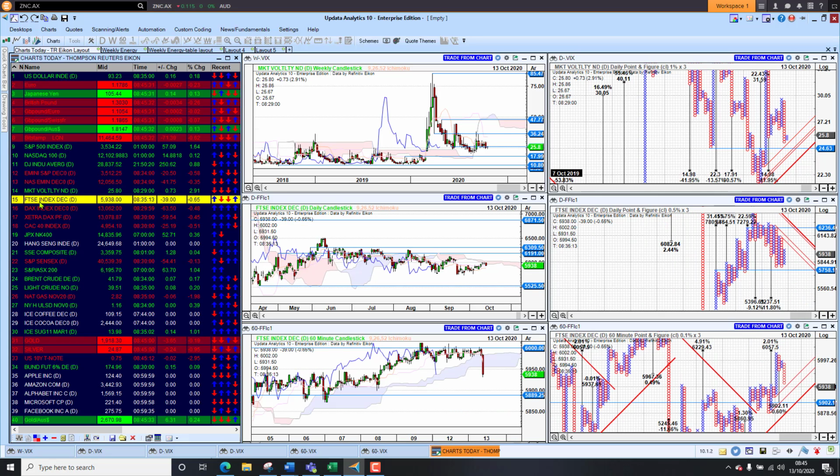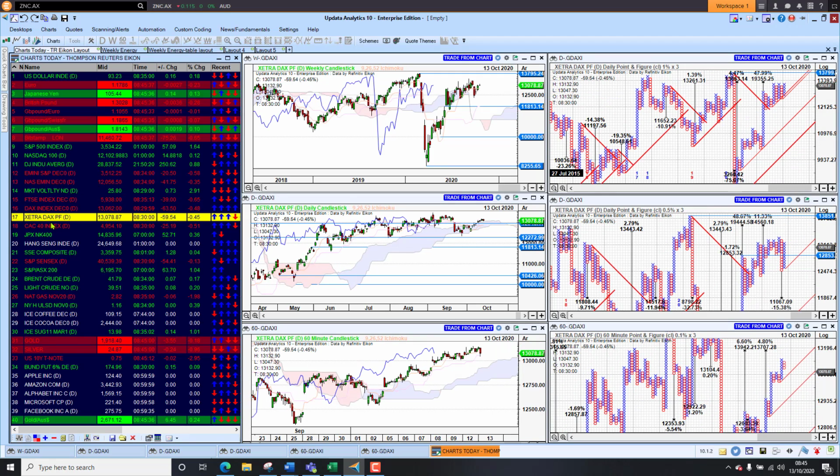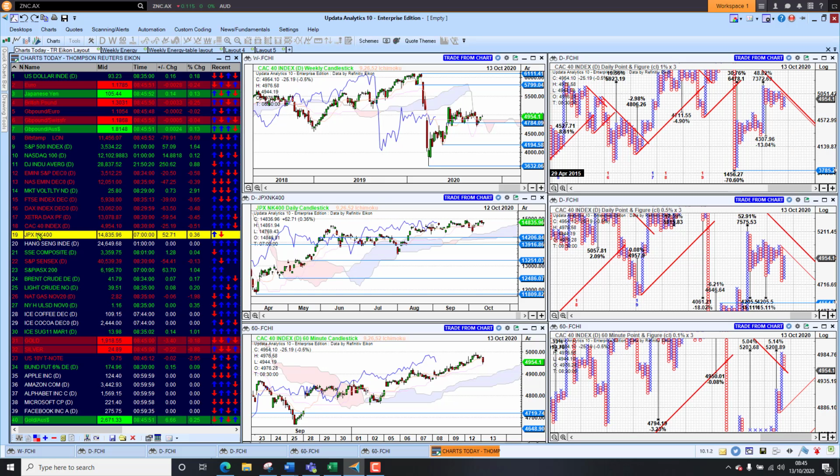The FTSE future is down 2/3% in the UK, and the DAX is down just under 0.5% in Europe, and the CAC 40 down 0.5%. Short-term charts are looking good here, but the CAC 40 has really been in a sideways trend for a long time, struggling to get back into bullish territory, remembering that US markets smashed to new highs.